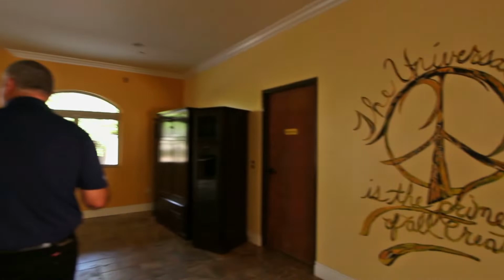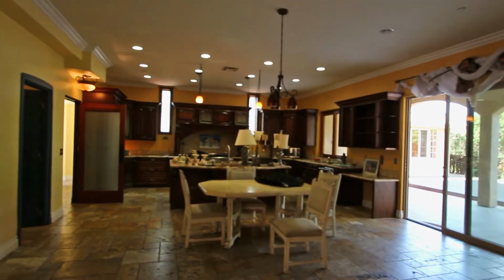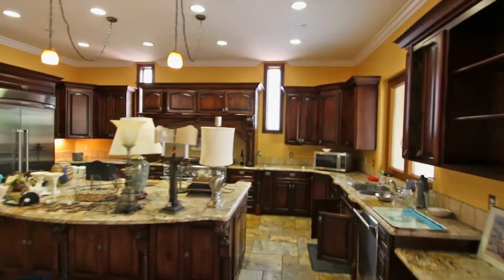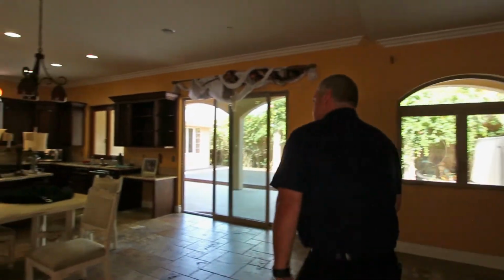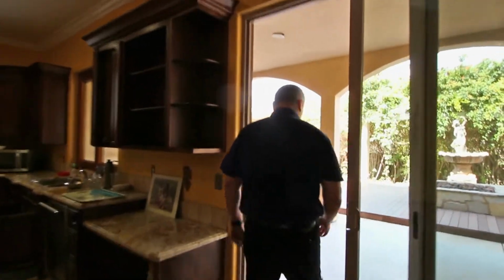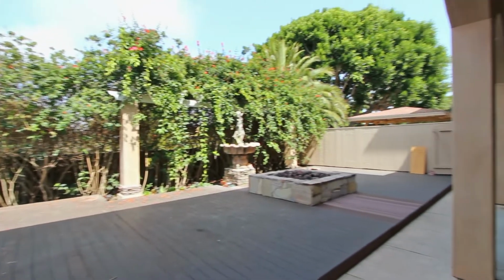So this is the nook area. Also an area for the family to congregate, and then this is the kitchen. That kitchen has custom cabinets, Thermador appliances. It's really, really nice. And then out here is a really nice covered patio. Some people call it a lanai, with a fire pit and a nice water feature.